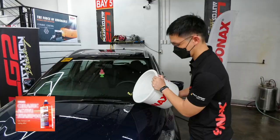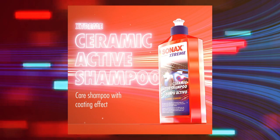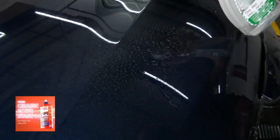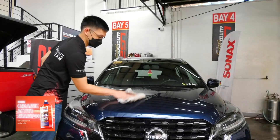Just wash off the shampoo with water. You can just wipe it dry. So that's how easy it is to apply the ceramic active shampoo. If you want instant ceramic coating on your car with washing, you can just get the active shampoo and you'll instantly have a thin ceramic sealing on the paint. So that's how easy it is to apply the Extreme Ceramic Series from Sonax.